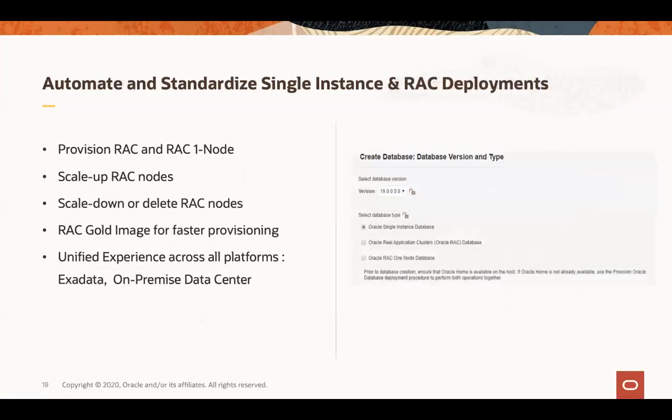Now, when it comes to standardized single instance and RAC deployments, we support all database flavors, including RAC, RAC One Node, and gold images for faster provisioning. Moreover, your provisioning experience, be it on-premises, Exadata, or OCI data center, is always going to remain the same. So there is no learning required.